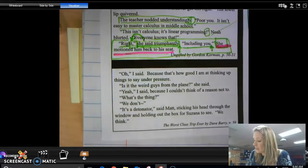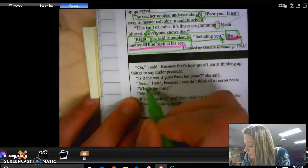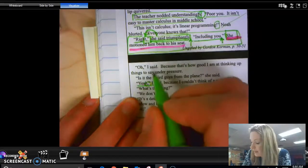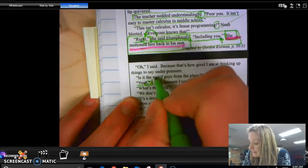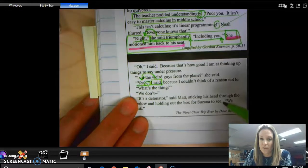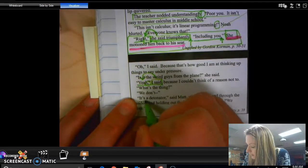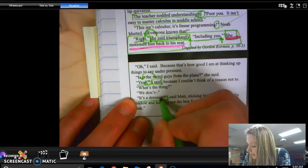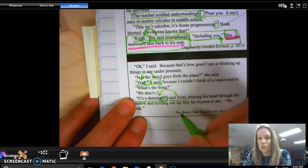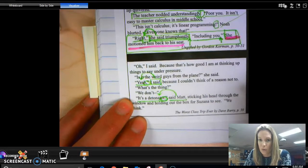Let's take a look down here, and then we're going to be finishing up. Okay, so here is one. Yeah, comma, I said. I said is directly linked to the dialogue that came before it. Therefore, you use a comma. Okay, here's another one. It's a detonator, comma, said Matt. Notice that said Matt is directly linked to the dialogue that comes before it.